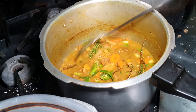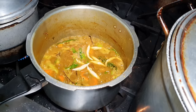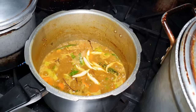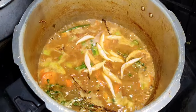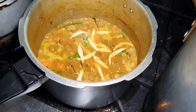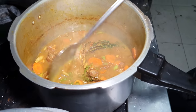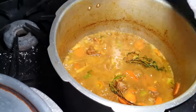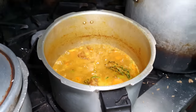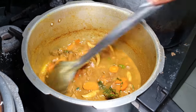So this is what gives you the nice flavor. Taste now. Oh my god, guys, that's it. It's lovely. It's really nice. We'll add a little base to it, to give it a little body.